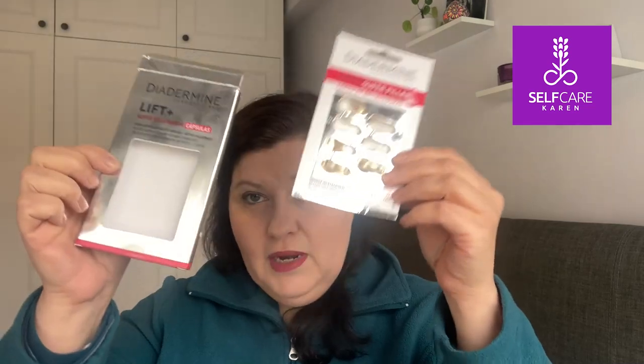I also tried these capsules, and they came in a box. They say Lift Plus and Super Filler capsules, which are supposed to fill in your fine lines or your wrinkles, and they've got hyaluronic acid as the active ingredient. I have to say, I didn't notice any difference in my wrinkles or the sagging of my skin from using these capsules.